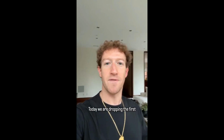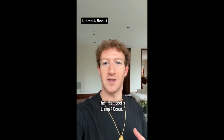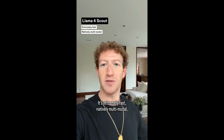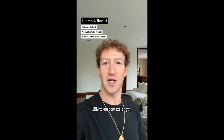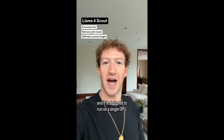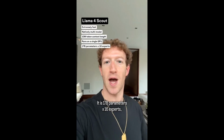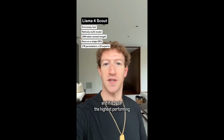Today, we are dropping the first two open source Llama 4 models, and we've got two more on the way. The first model is Llama 4 Scout. It is extremely fast, natively multimodal. It has an industry-leading, nearly infinite 10 million token context length, and it is designed to run on a single GPU. It is 17 billion parameters by 16 experts, and it is by far the highest performing small model in its class.